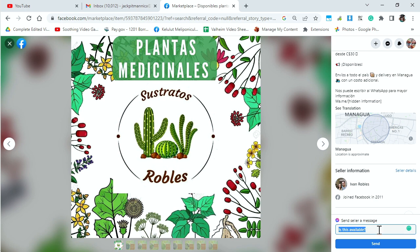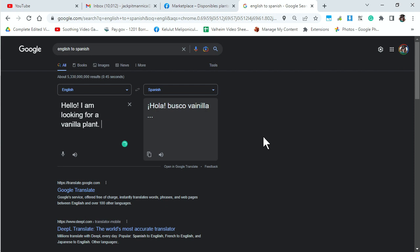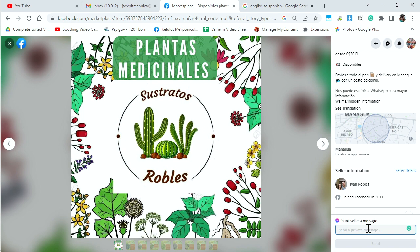So you message them in Facebook Marketplace, and you're trying to talk to them on WhatsApp. And don't worry, if you don't know Spanish, just do this. Just use a translator and keep it really, really simple. So I would do something like, hello, I am looking for a vanilla plant. Could you help me? And then you might do this, just copy it, paste it, and send it to this guy. And then they're going to sort of give you their WhatsApp contact information. And from that point, they might help you find stuff.